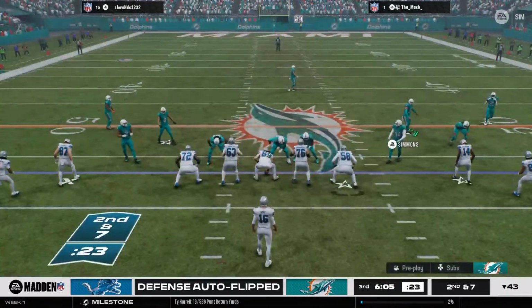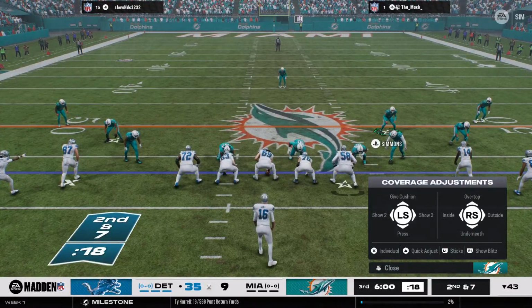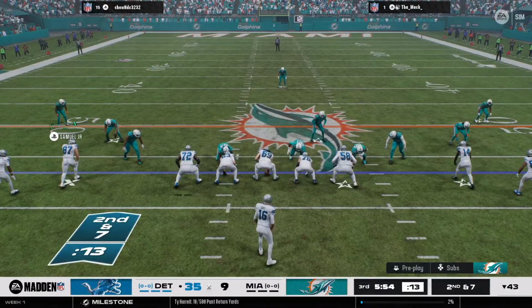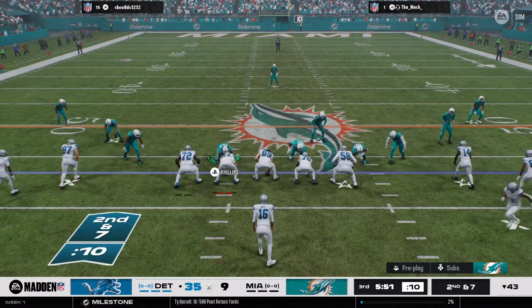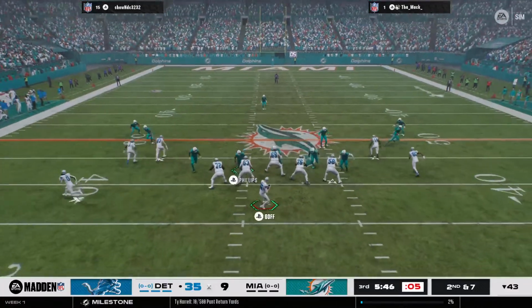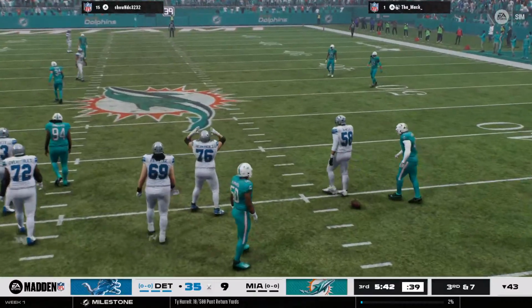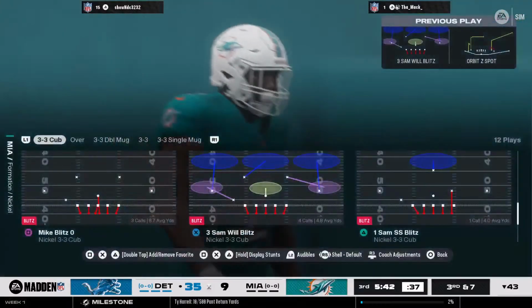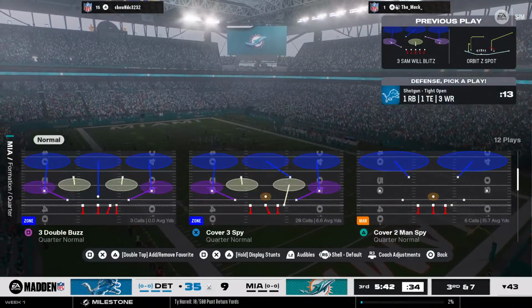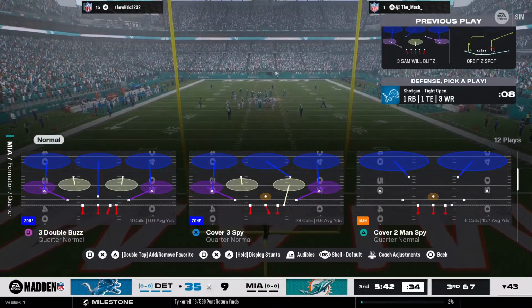Second down now, 7 to go. From the 43. An all-around tough play for him. He took a shot on the release, and it definitely affected the throw. It's incomplete. That's just simply one of those situations, Kate, where I think you and I got to tip our cap to the defense. Really took away everybody. There was no outlet, and only an incompletion could be had.